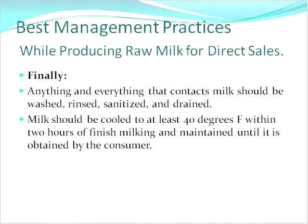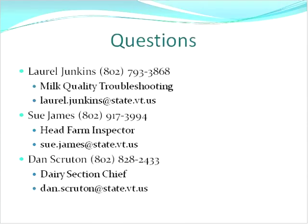And finally, anything and everything that contacts the milk really needs to be washed, rinsed, sanitized, and well drained. You don't want water dripping into the milk from your hands or from a milking unit or from anywhere else. And it needs to be cooled to at least 40 degrees within 2 hours of when you get done milking and maintained there until it is obtained by the consumer.